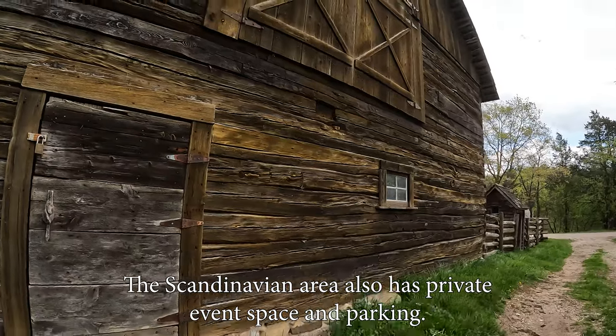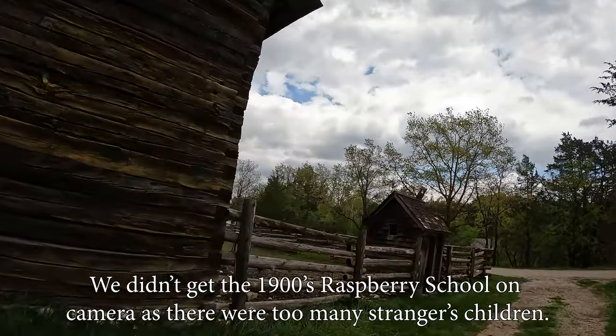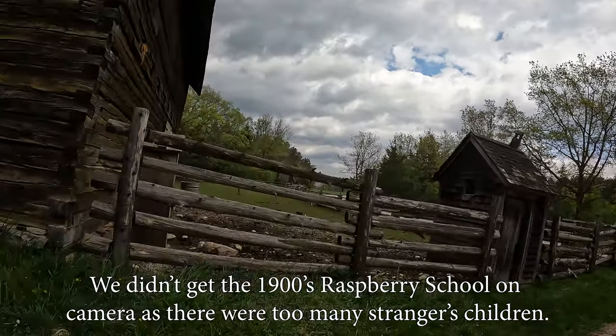The Scandinavian area also has private event space and parking. We didn't get the 1900s raspberry school on camera as there were too many strangers' children.